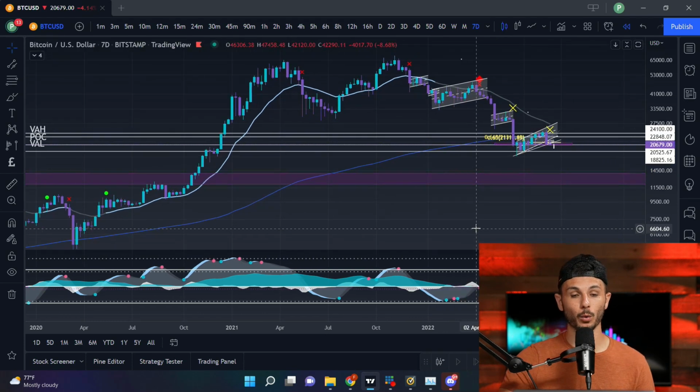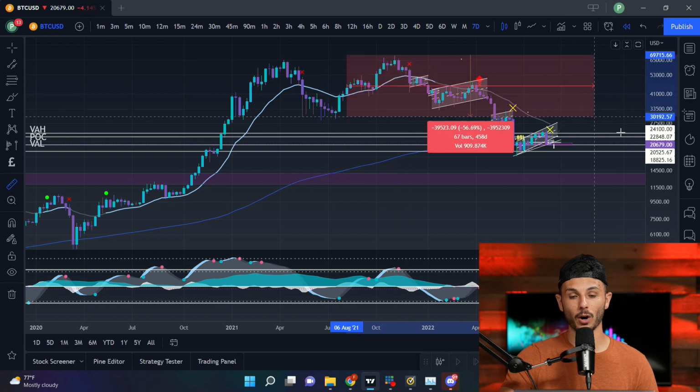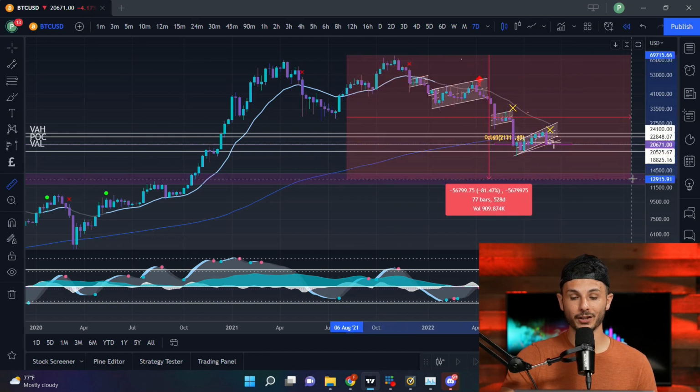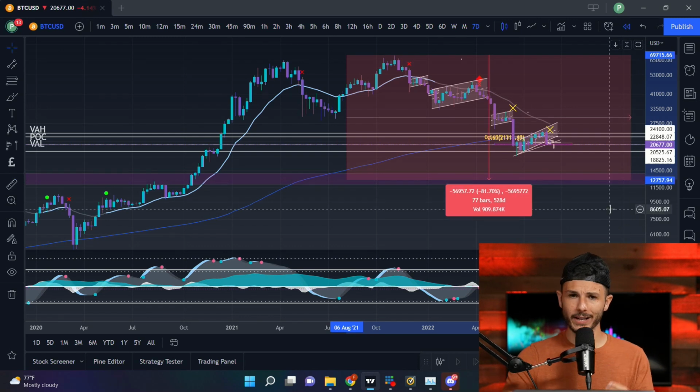Another reason why it would make a decent bit of sense to come down here is if you measure from your all-time high and bring it down right to where that yellow X would bring you, it brings you down about 82%, right? Now, this is a much more realistic correction for this bear market, in my opinion.